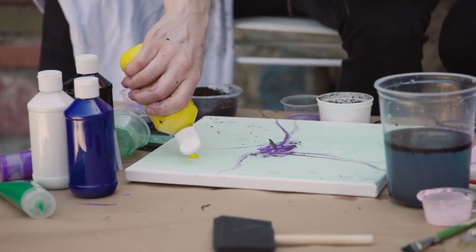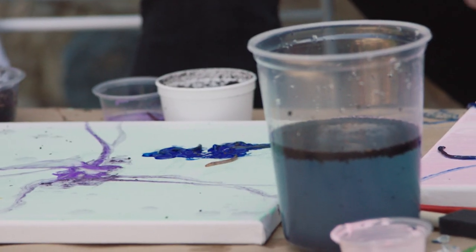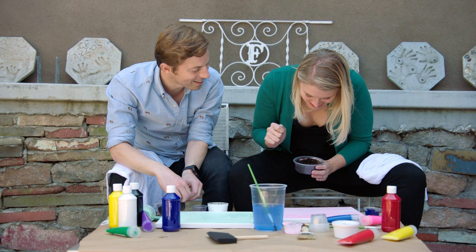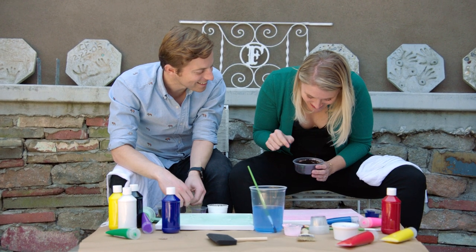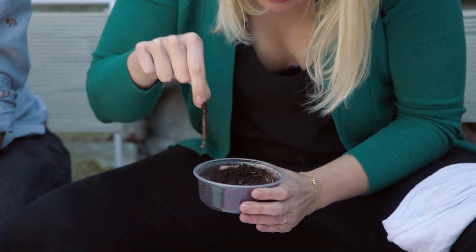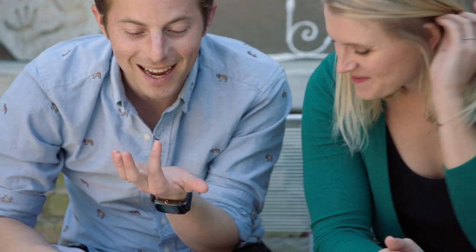You dip your worm in the paint here, and then they're gonna wriggle around. And it's all non-toxic paint. Oh, I don't know, Ned. Just reach your hand in there. No, they're so gross. You got it. He's an artist. Hey, little guy. You ready to get crafty?